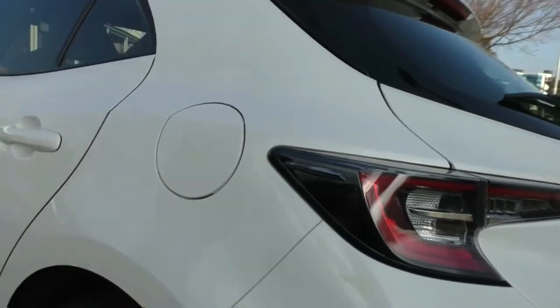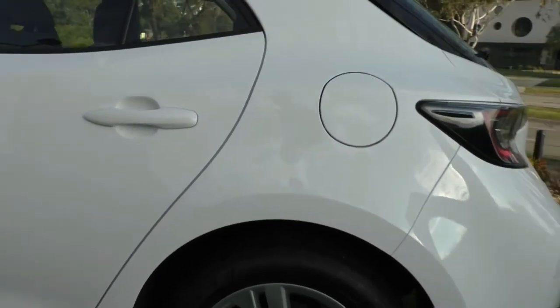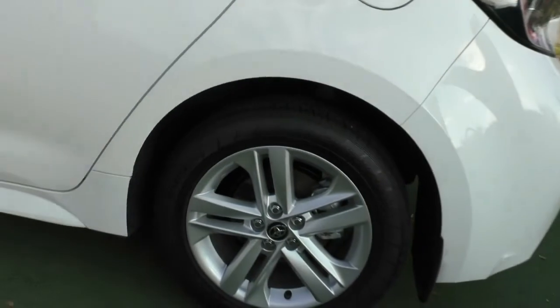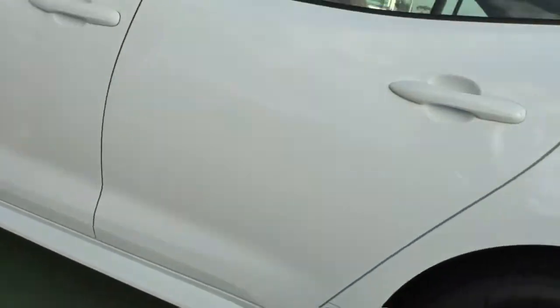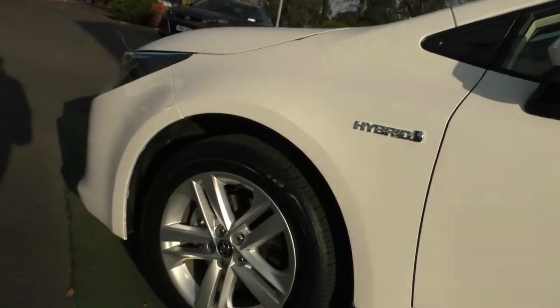Fuel filler cap is on the passenger side of the car, so on the safe side if you do have to pull over in case of an emergency. That third alloy again is in excellent condition, no damage, and you've got lots of tread on the tires. Coming across on the passenger side, just pay attention to the paintwork because this car presents phenomenally.